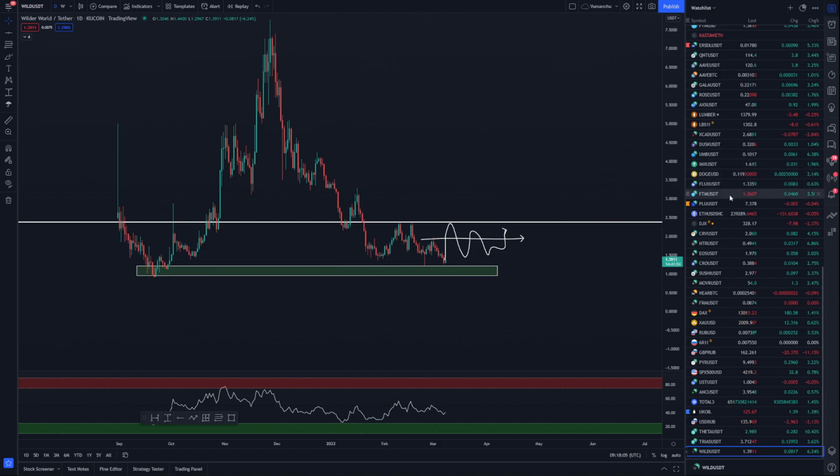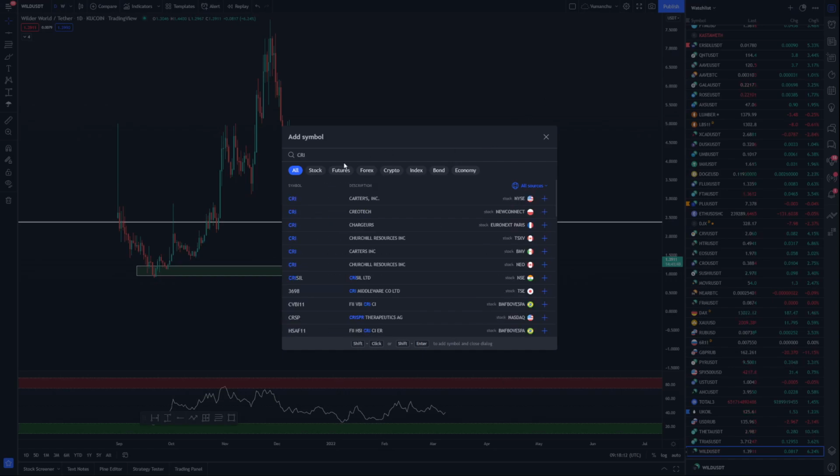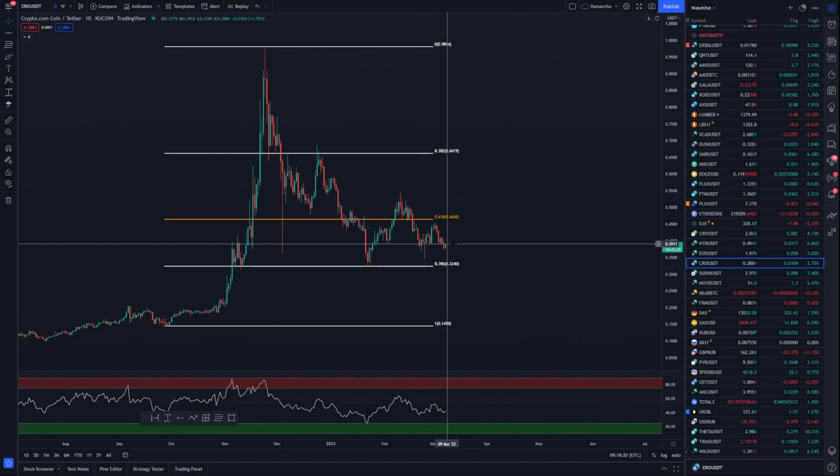Crow is the next one. We've got two more, so we'll look at Crow and then we'll look at QNT, and then we'll wrap it up for today's video. But remember, if you want me to cover any assets, make sure you comment in the box below, and I will cover it if I can get to it, if I can find a chart.